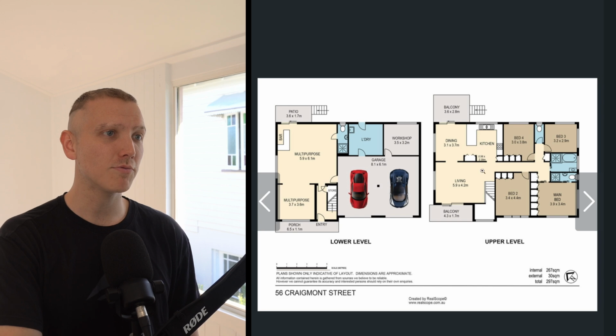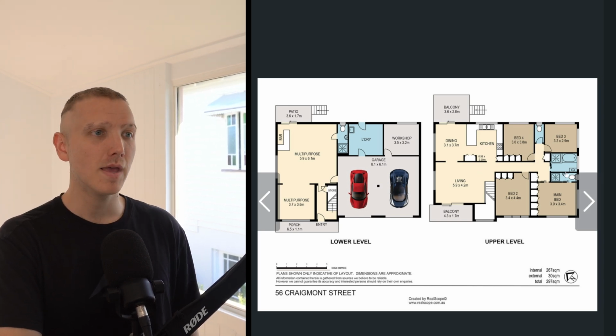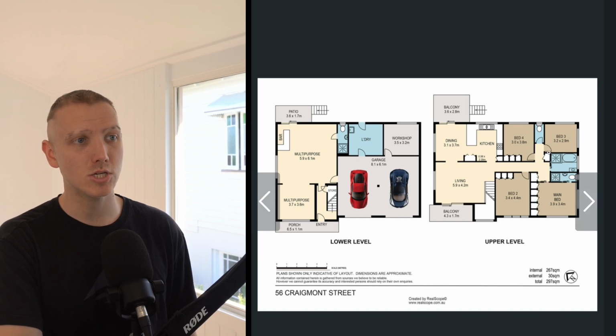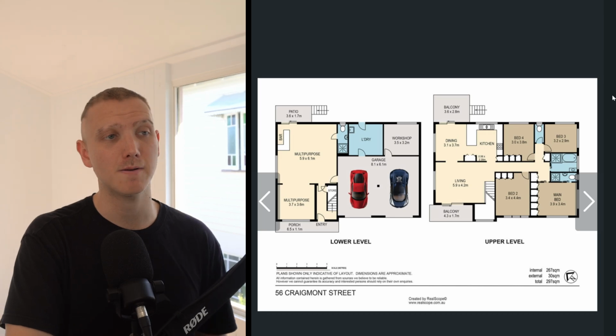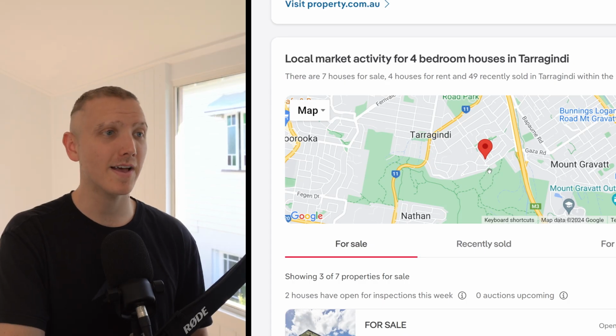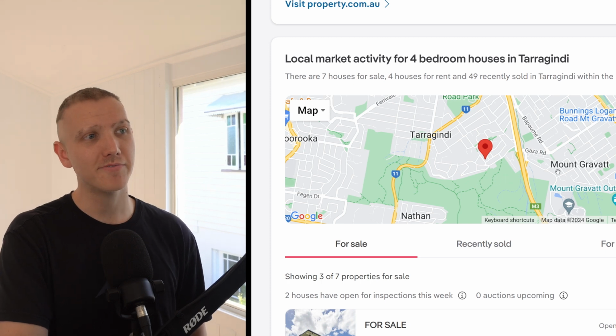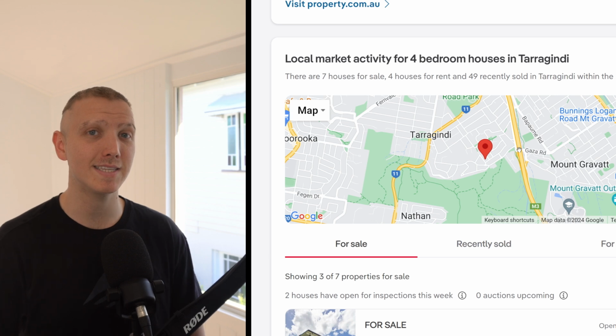So a good sized floor plan here, oversized bedrooms for the age of the home, very small ensuite, a shared bathroom, another bathroom downstairs, multi-purpose space, and a big block. So this is the location of the property here in Tarragindi. As you can see, very well located on the south side of the suburb, close to the walking tracks and Wiles Forest, not far away from Mount Gravatt and the motorway either, which gives nice access into the city.